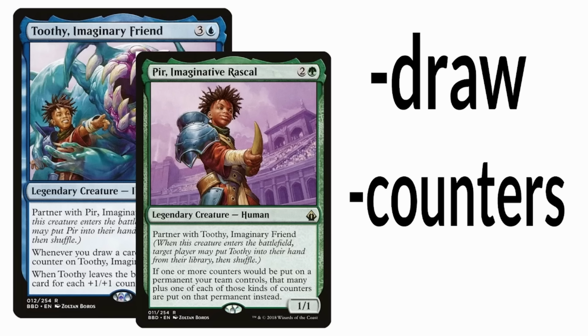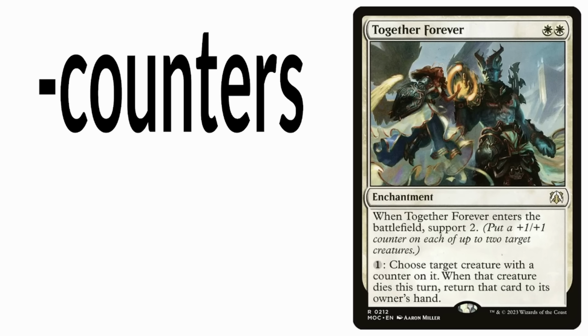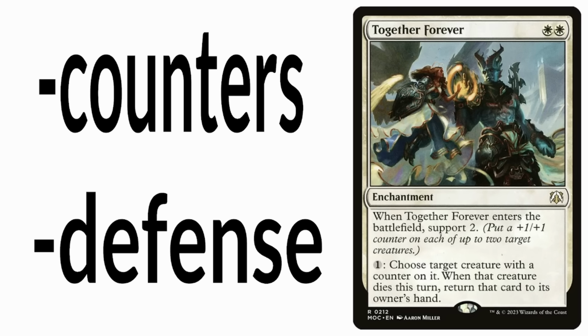We got a lot of counter things going on, especially with this next card, Together Forever. It's 2 white mana. We get counters. Nice. Then we can pay 1, choose target creature with a counter on it. When that creature dies, return it to its owner's hand. So if our little toothy guy dies, he comes back to our hand, we draw a bunch of cards. It's really good.